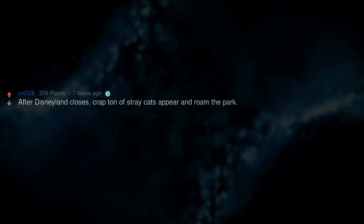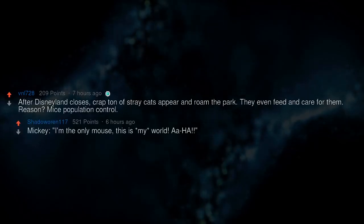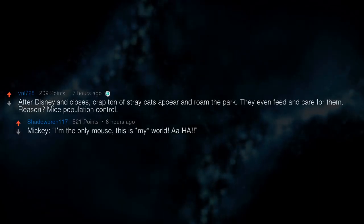After Disneyland closes, a crap ton of stray cats appear and roam the park. They even feed and care for them. Reason? Mice population control. Mickey, I'm the only mouse. This is my world. Aha.